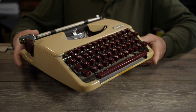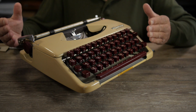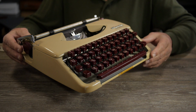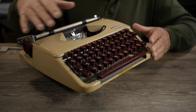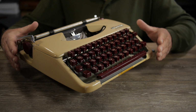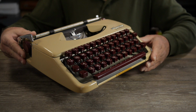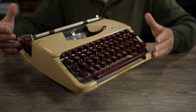It's a little bit more of a firm touch than the Royal Mercury, but it has a more solid feel as well. Just a joyful typing experience for an ultra portable. And it does have a clamshell plastic case that clips over on top of it with a handle similar to the Royal Mercury. And these two machines, the Royal Mercury and the Olympia Splendid lineup, I think are the best of the ultra portables as far as serious writing, in my experience.